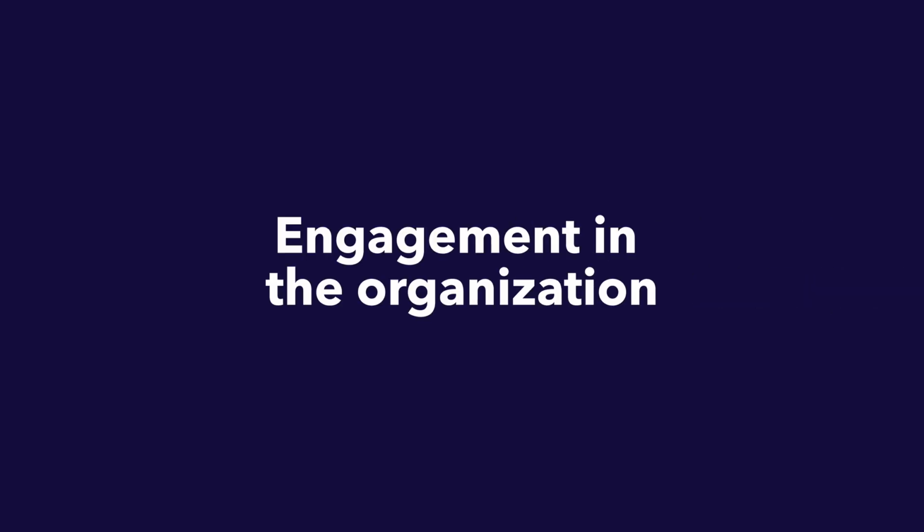Engagement in the organization. The employee engagement model is an easy way to visualize the concept. Think about it like this. Every person has needs and wants in their personal life. We all need to sleep, eat, and feel safe. We also want to have a sense of belonging, want to be respected by the people we love, and have a purpose in our lives.